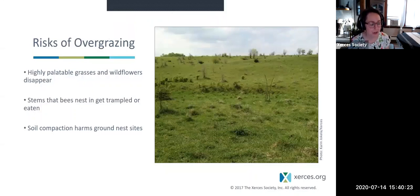That said, we do know that flowering plants and their pollinators can suffer from the impacts of overgrazing. Highly palatable grasses and wildflowers are the first to disappear when you have a high stocking rate. So nesting would be that second habitat feature that would suffer from too many animals, with loss of stem nesting materials and compaction of ground nesting sites.